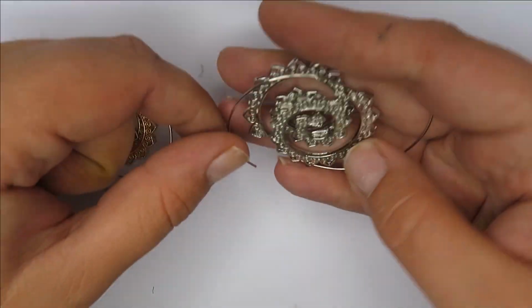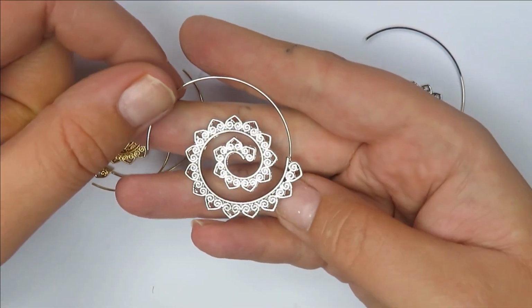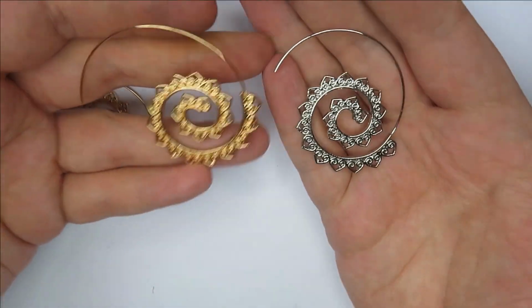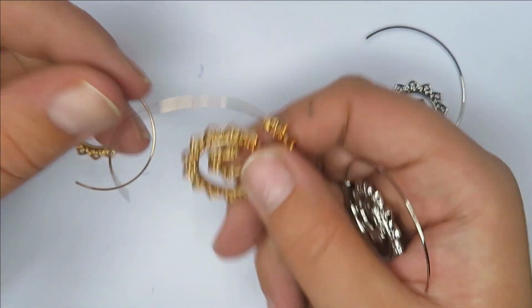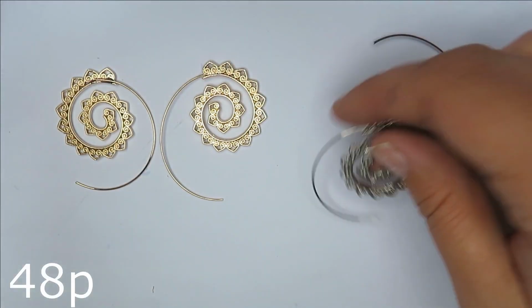Okay, so next up, these are really cool and really interesting. I'm not too sure how I'm going to put them in my ear yet, but these are a pair of earrings. So I've got a deep silvery colour, and I've also got a rose gold sort of colour. They remind me a lot of mandalas, and I thought they were really pretty. I don't know how I'm going to go about putting them in my ears yet, but these are 48p a pair.